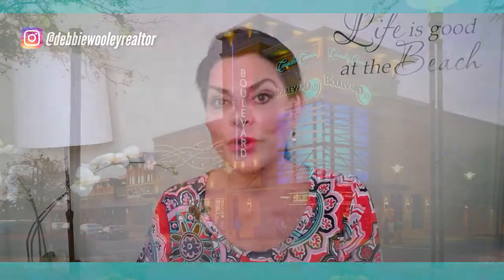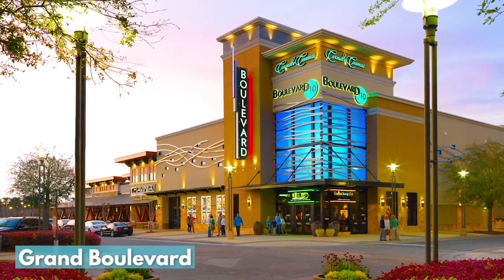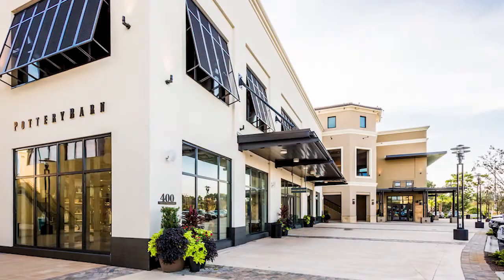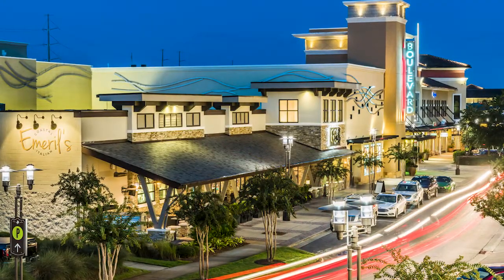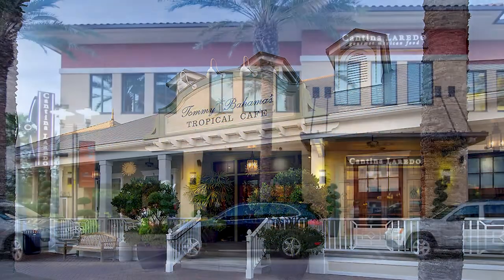So this is on US 98, and then about 2 miles to the east we have Grand Boulevard, which has the very nice stores. They aren't really shops because it's things like Lululemon and Pottery Barn and J. Jill and all kinds of stores. Lots of nice high-end restaurants. So we have Emeril's Coastal Italian, we have Fleming's, we have a P.F. Chang's, we have Tommy Bahama's restaurant, we have Tina Laredo. So there's plenty of places to eat.